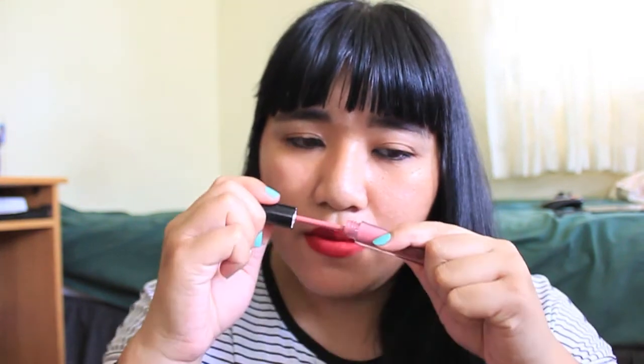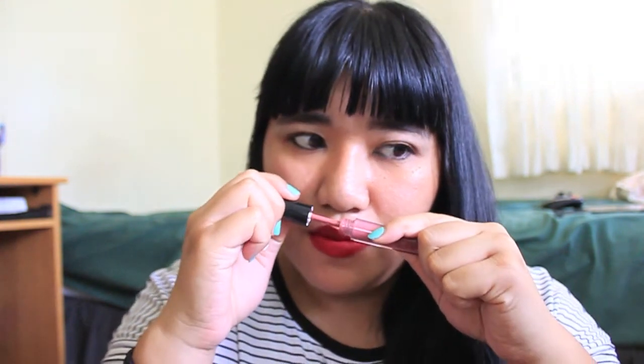It's not incredibly drying. I mean, I could still feel it, but it's comfortable, and they smell pretty good for a lipstick or a liquid lipstick. And I'm very picky when it comes to the smell. It smells sweet, so it's not so bad when you put it on. You can't really smell it when you put it on, but they're nice.